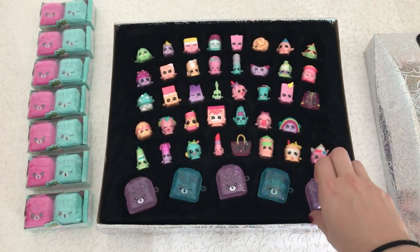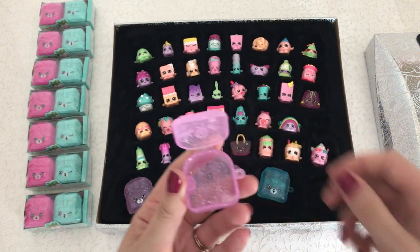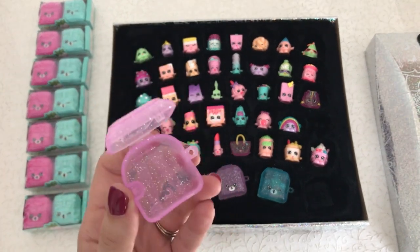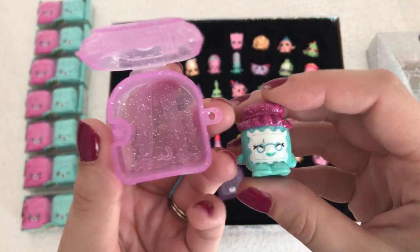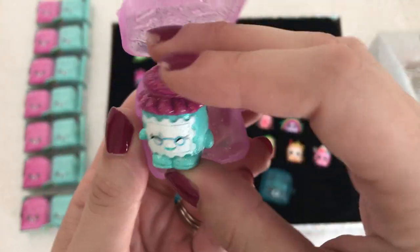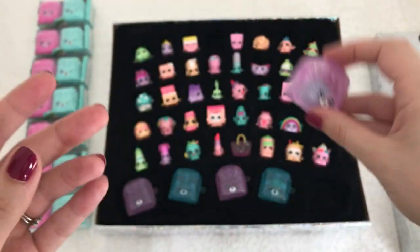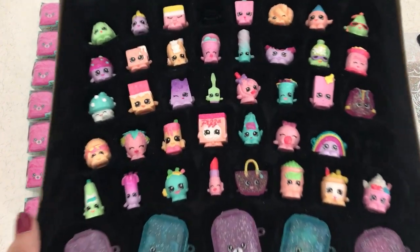Should we put one in the purple one too? Who should we put in there? How about Graham Jam? She's so cool. Graham Jam. Let's put you in your sparkly backpack. Awesome. Here, I'll lift those guys up so you can see them closer.